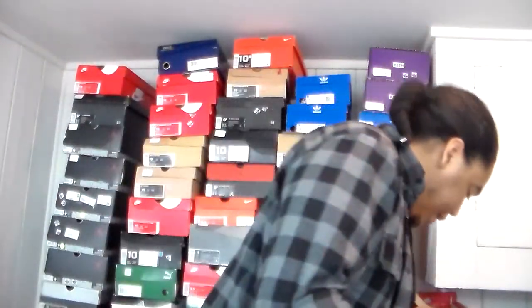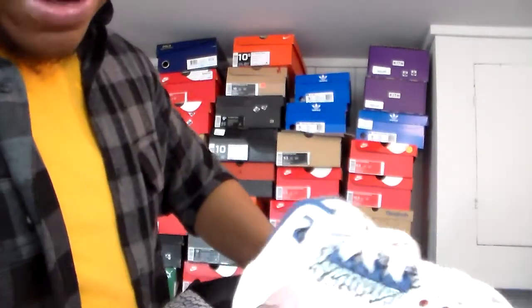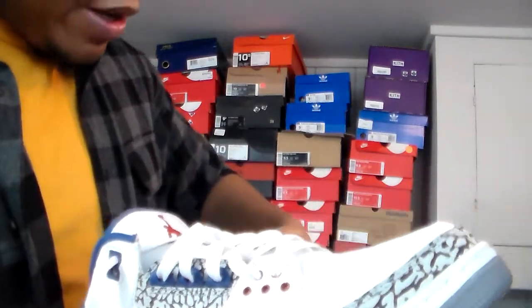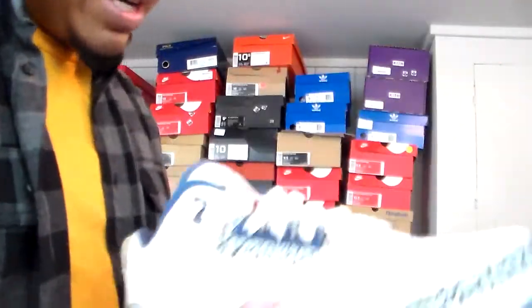We got the True Blue 3 from 2011 right here. And this is crazy, man. I mean, look at this, man. Now, as far as the leather quality goes, I've worn these, I broke these in, so we can credit a little bit of that to this being a little bit softer. But I think in due time, the black cements will definitely break in.